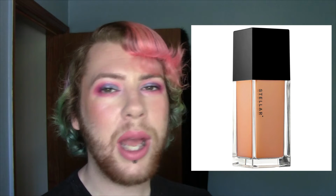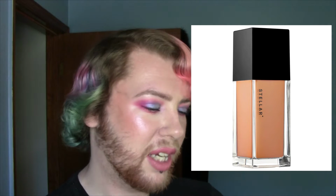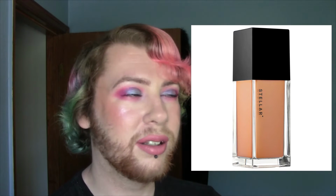Then we have the Stellar Beauty Limitless Foundation in L06. For whatever reason, I don't know why, there was a period of time when this was like my favorite foundation. But it looked terrible on me, and it was way too dark for me as well. I don't know why I was so obsessed with that foundation. I just was. And I wound up not using it for a while and trying it out. And I was like, first of all, this is way too dark. Second of all, this looks terrible on me. Why was I so obsessed with it? I don't know.